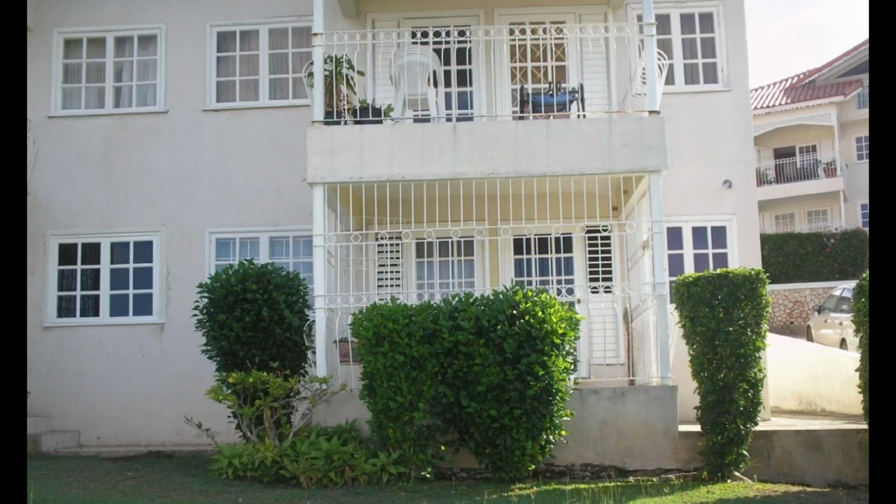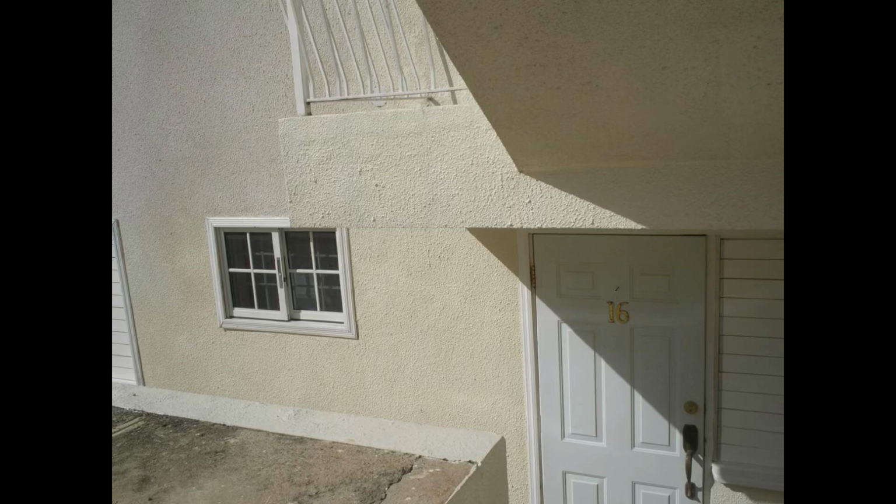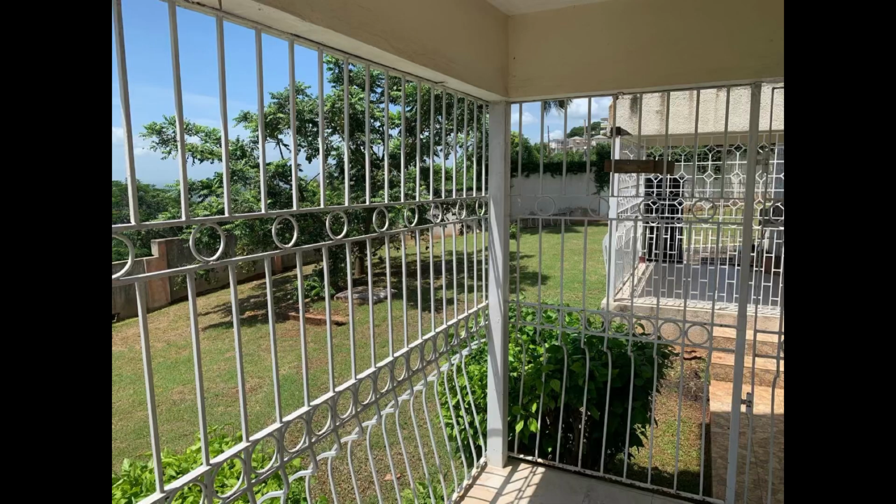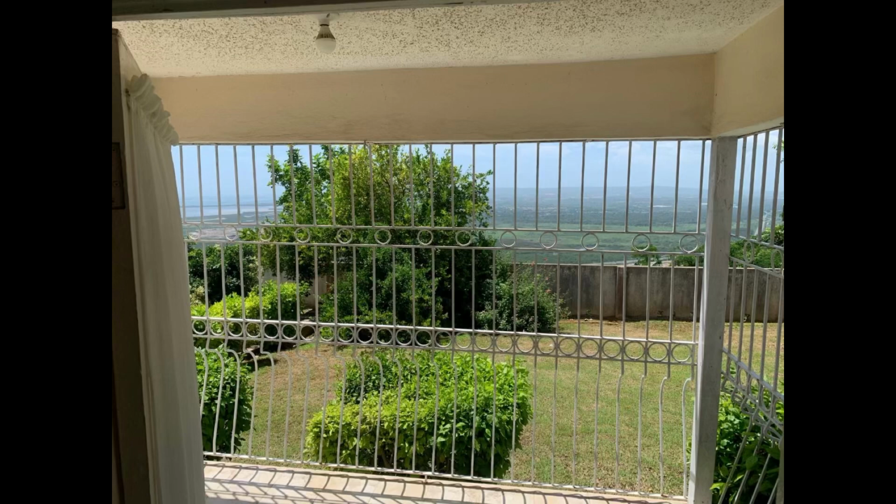The last property I have to show to you guys is this lovely one here, listed for 29 million Jamaican dollars, or US $188,422, or £144,336. Now this is a lovely 2-bedroom, 1-bathroom apartment located at Patrick Heights Manor, which can be found in the hills of Plantation Heights in the Kingston 19 area. This apartment is approximately 800 square feet, and it is a ground floor apartment located in a gated community.